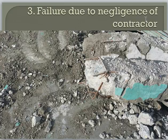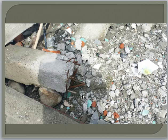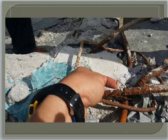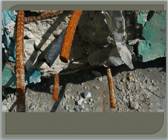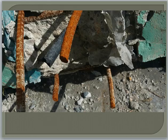Failure due to negligence of contractors. Look here. This is one of the pillars. This is too short, much too short. This is supposed to be connected to the floor slab. Look here, very, very short. What do they do? They use small wires to tie it. Can you just imagine these small little wires tying the two of them together? Just shake it a bit, the column is brittle, it will break. This will give way. This wire is not going to hold the shear stress. No way.